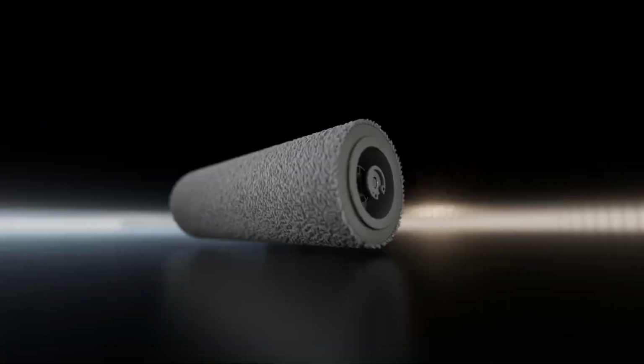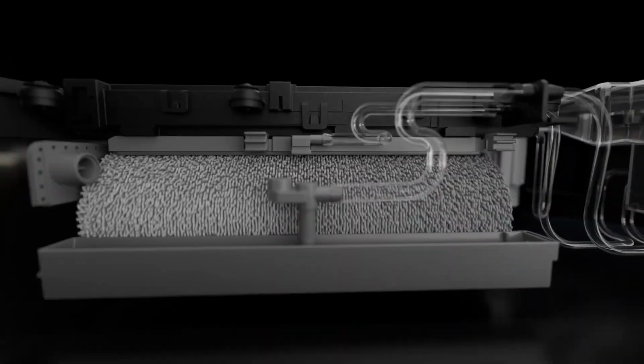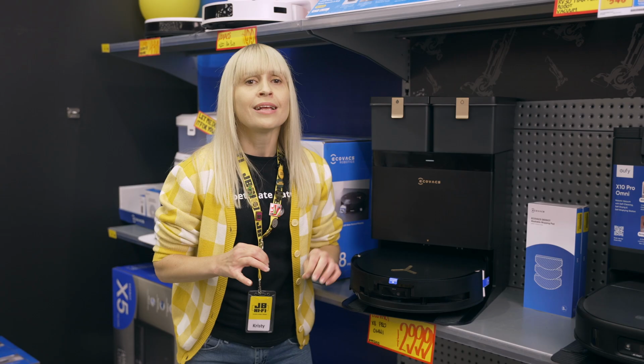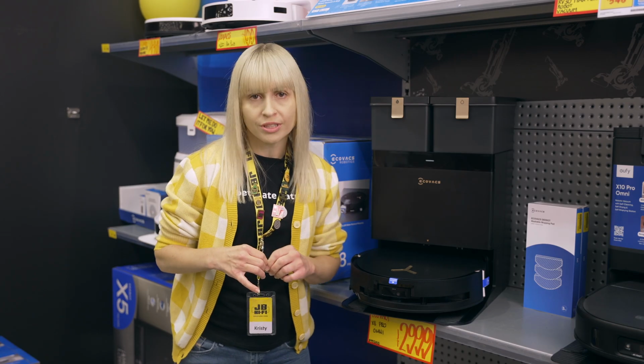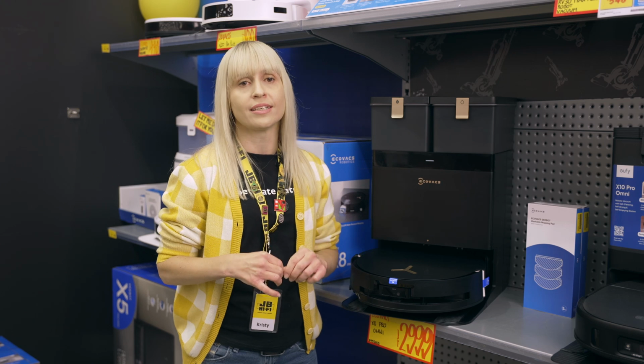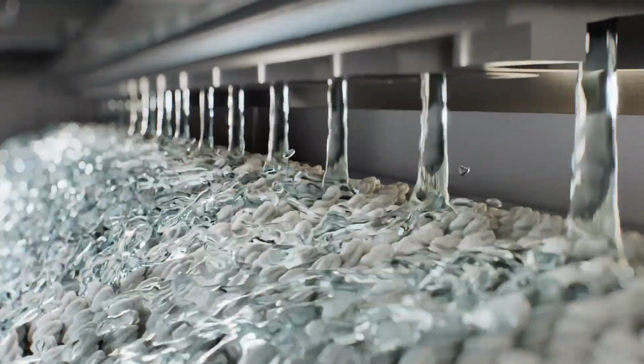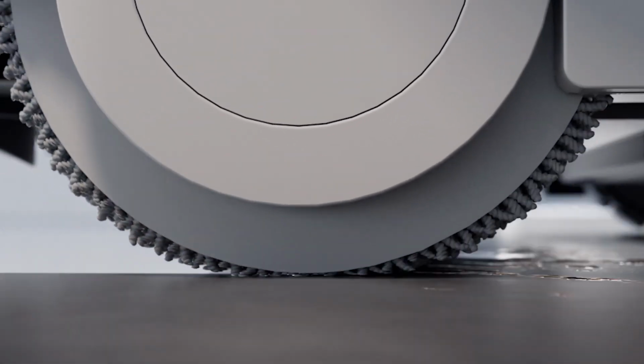First up, the Osmo rolling mopping system. Instead of just dragging a dirty mop around, this one scrubs your floor 200 times a minute while constantly rinsing itself with fresh water. No more spreading dirty water everywhere, it even cleans itself as it goes.